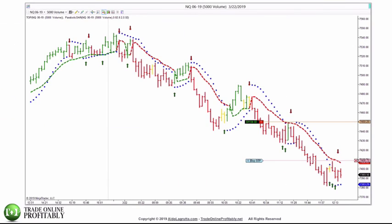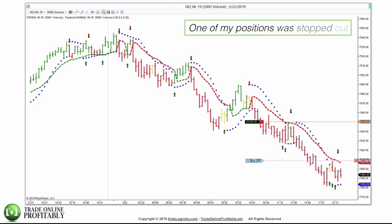As expected, one of my positions was stopped out. The second is still in with a stop at 74.0875. But notice that I'm having again the possibility to add to my trade. The trade is a winner. It is risk-free, and if I were stopped out, I would still end up with a winner.